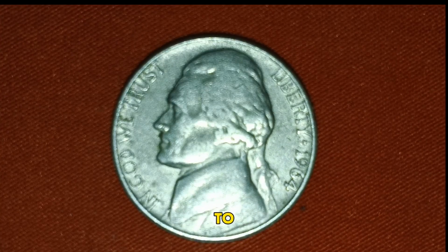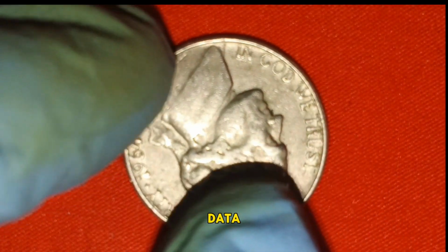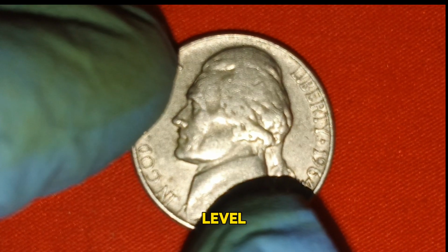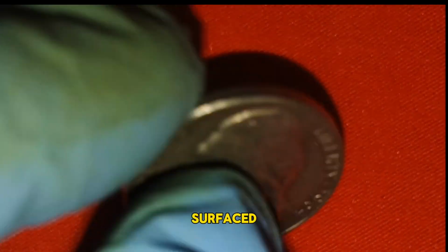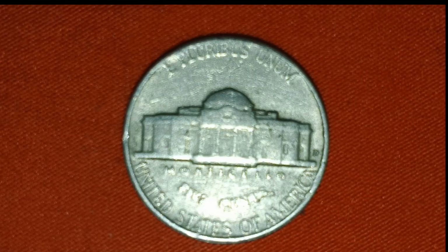That value seems to come more from speculation, internet exaggeration, or private dealer wish lists rather than hard auction data. However, it's not impossible that a previously unknown, ultra-rare error or specimen-level 1964 nickel could fetch a massive price if one ever surfaced. That's the excitement of coin collecting. You never know what might be sitting in your drawer, waiting to be discovered.